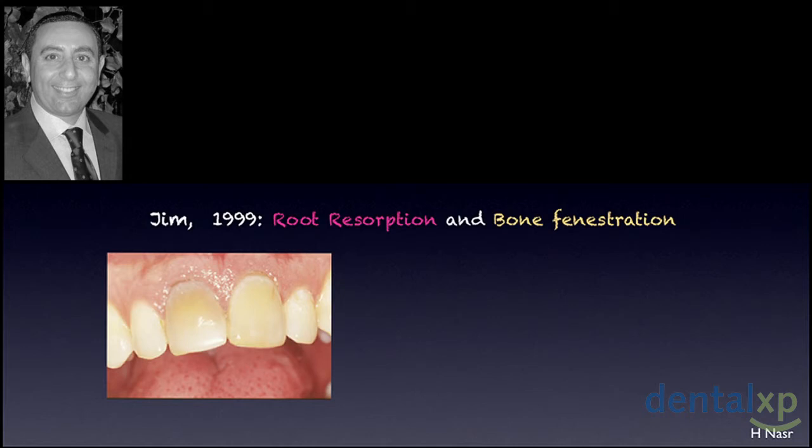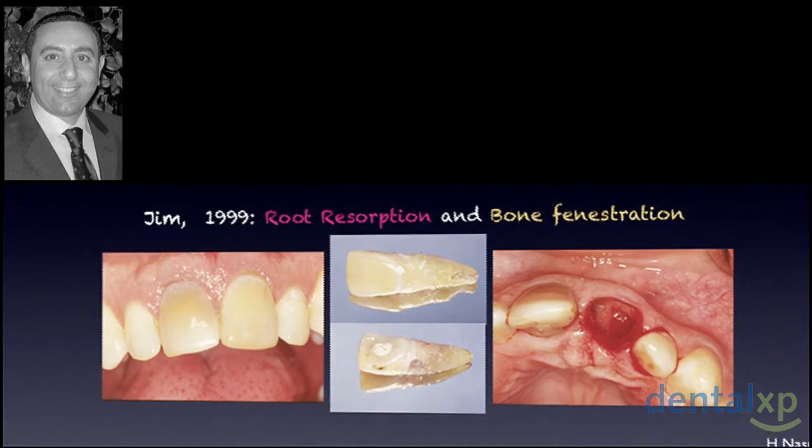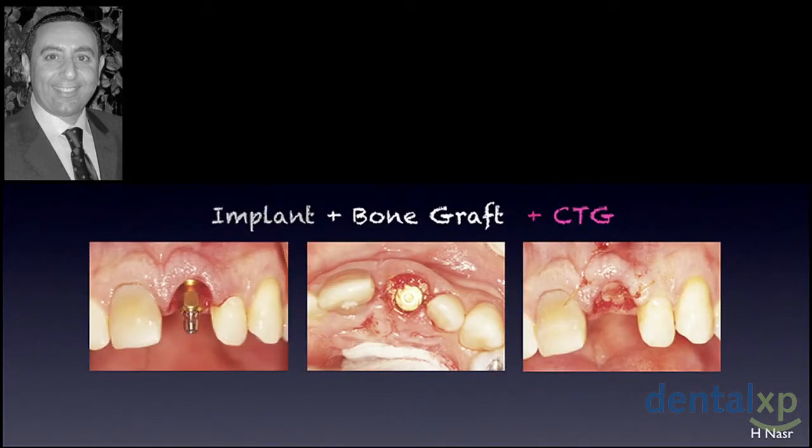Well, Jim had trauma a long time ago, and the tooth that actually had the problem was number 9, not number 8. And you can see where the apical fenestration was and where the proximal fenestration was and resorption. This means that you have bone loss. However, we had enough bone to place an implant, so we placed an implant. We placed it towards the palatal. We did our homework and filled the facial aspect of the socket, and we added a soft tissue graft.